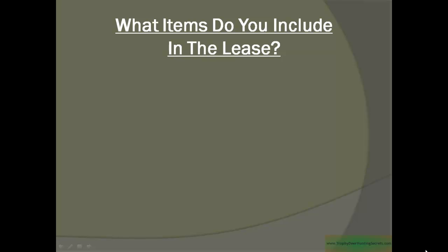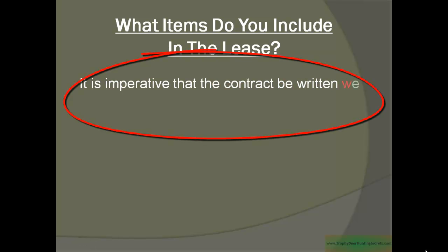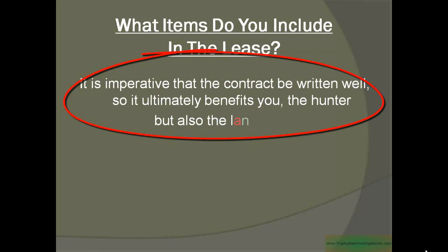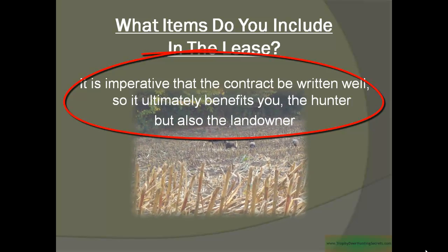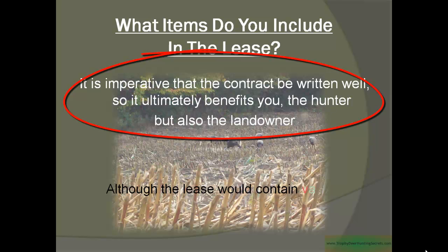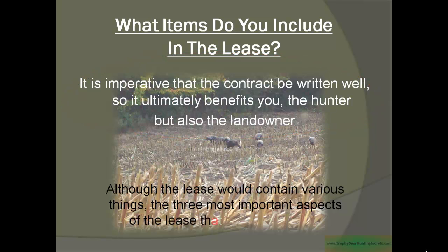But today we're going to focus on the deer hunting lease that you're going to enter into with a private landowner. It's imperative that this deer hunting lease is well written and that it ultimately benefits you, the hunter, but the landowner as well. Although the lease will contain a number of items, the 3 most important aspects to be included on the lease are the following.